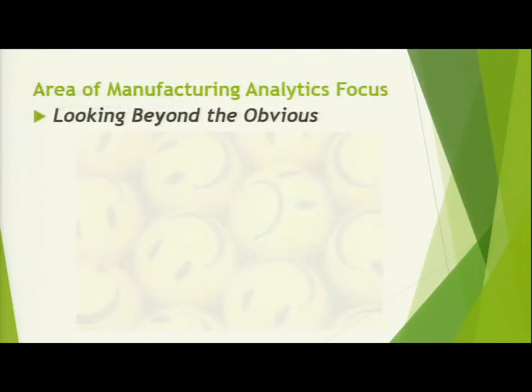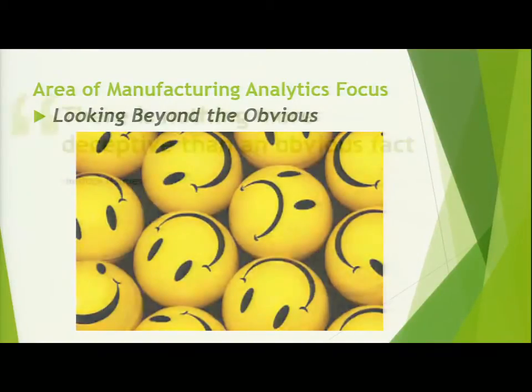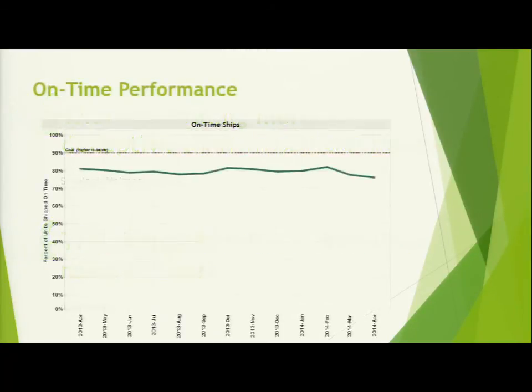Next, we want to look beyond the obvious. For us, this was the most important thing. Sometimes we just need to look deeper. We really need to look for that needle in the haystack. The answer to the problem tends to be elusive in many cases, so we need to pull apart the data to figure out exactly what it is that we're looking for and to explore the problem space a little bit. So here's an example that we've used regarding on-time performance.